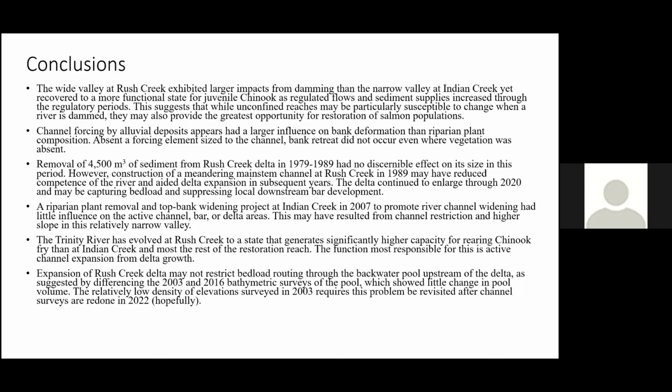Lastly, expansion of the Rush Creek Delta does not appear to be restricting bedload routing through the backwater pool upstream of the Delta. And we came at this by differencing the 2003 and 2016 bathymetric surveys of the pool, which showed almost no change in volume.